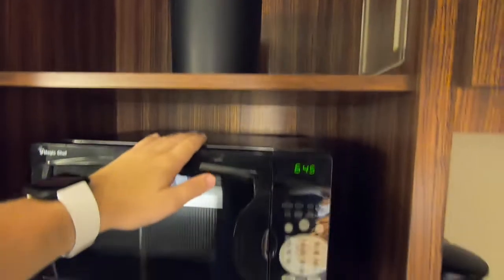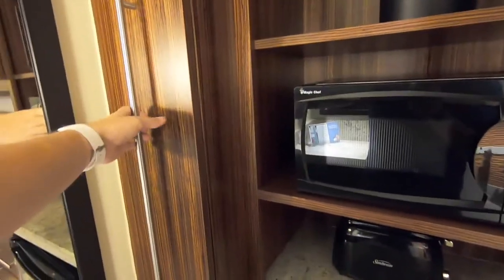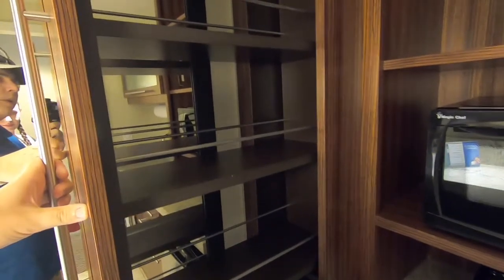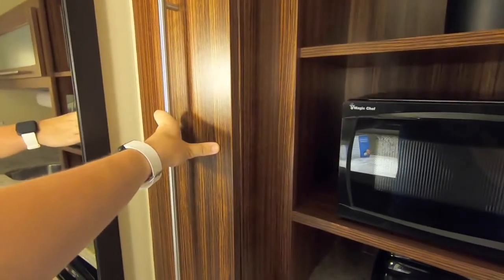We have an ice bucket up here, and a microwave, and a toaster down here, and then the coffee pot. This, I do like this. So the one bedroom had it as well. It's a little pantry area that pulls out, which I feel like is a great use of space in a smaller room. So I do like that aspect.